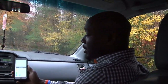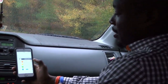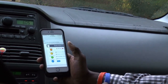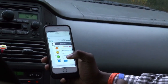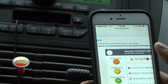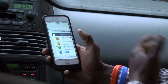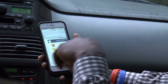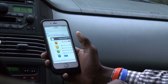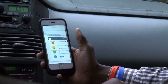So, as you can see, you are in the app. Here you have four sections that comprise the app: your driver score, your health score, your emission score, and your fuel score. Let's start at the bottom with your fuel. All of these are dictated by your driving habits. If you're accelerating too often, you will decrease your fuel efficiency, and this would detract from your score. In addition, if your battery is low or if it's time for an oil change, your emission score will also be impacted.